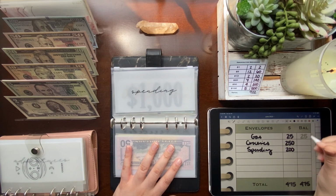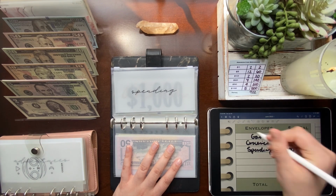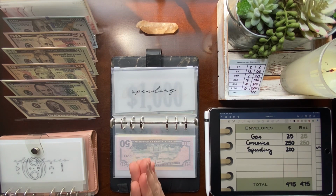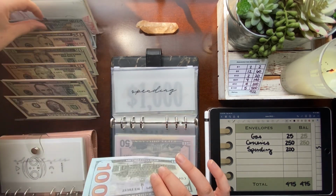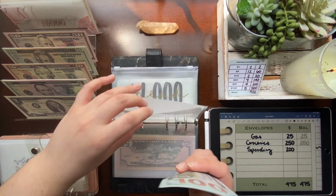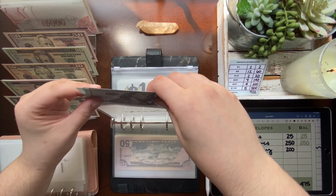And then for spending, it usually only gets 100 per paycheck, but this paycheck, since I knew it was going to be a magic month and that I was going on vacation and whatnot, I did give myself 200 for that. So that is all of our hundreds gone. So yeah, those are just going to go right in there.